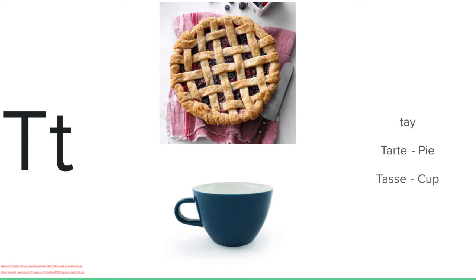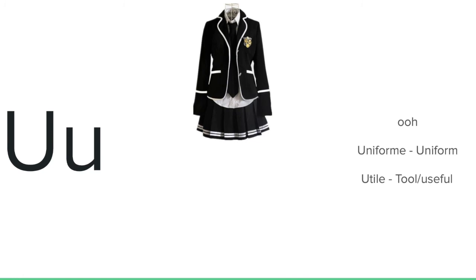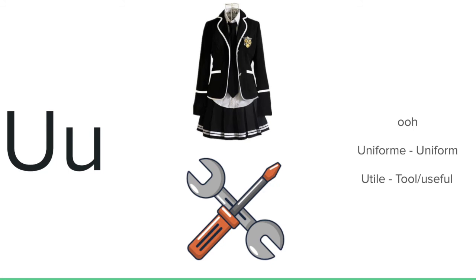Well done! U in French is U. Uniforme, which means uniform. Or utile, which means useful. It's an adjective used to describe somebody who's useful. Practice the pronunciation with me. U. Uniforme. Utile.